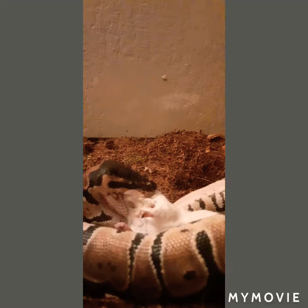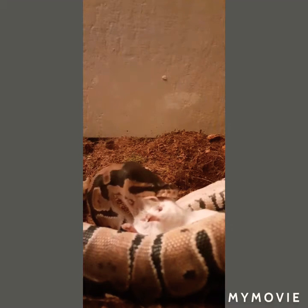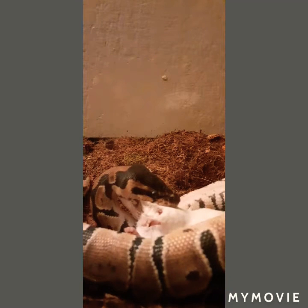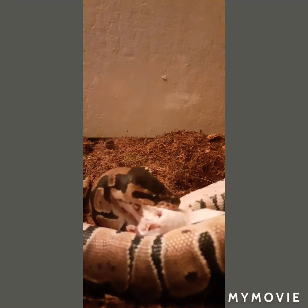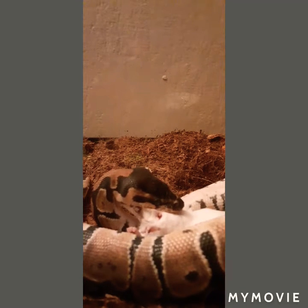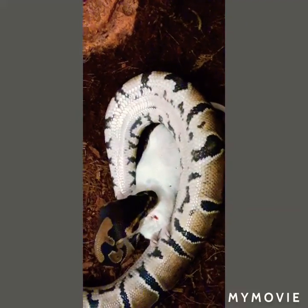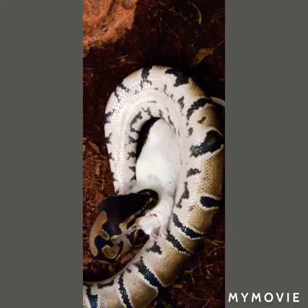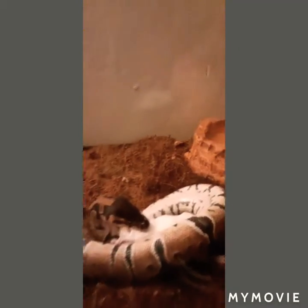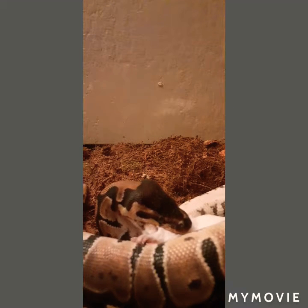Oh, her belly's going pink. She's about to go and shed. She's about to go into shed, guys. That's exciting. Her belly is starting to turn pink. Really, really happy. Show you it really quick. Try to zoom in on it too. Well, if you could kind of see it, but I can see it in person better than I can on camera. But she's just beginning her shedding process.